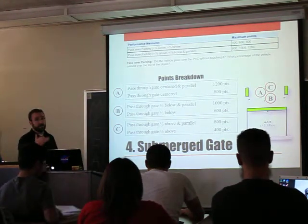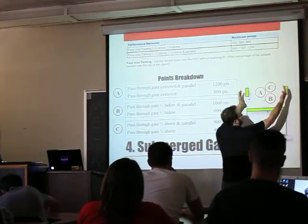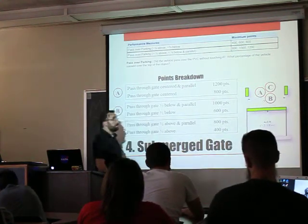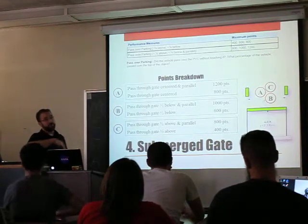And then the other thing is depth. Like where did you line the sub up with these two green floating pipes to pass through the gate? So if you center it, you get the most points. If you center it and go parallel, you get the most points, and then everything else is a combination of that.